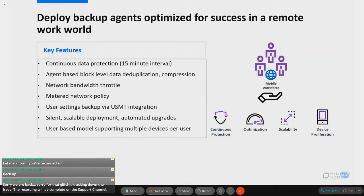To support an image type of backup, which would include not only data but also personalization settings, we have an integration with Microsoft's USMT tool that will allow us to both back up the USMT files as well as to restore and apply those. So this is a point of complement to ZENworks, towards basically a full image and data restore of a device. So whole to granular. Correct. Yeah, that's nice.